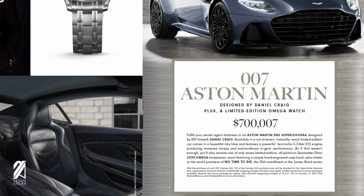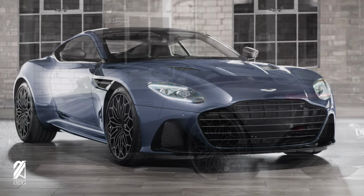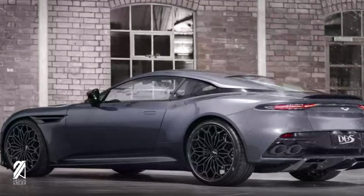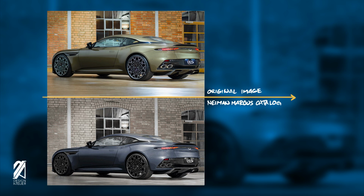While many would argue that the Seamaster is the freebie in this set, we watch folks know better, and we will not be fooled. This is the exact same Superleggera that was released by Aston Martin months before. You don't have to be a car nut to know that. The good folks at Bond Lifestyle pointed this out in their article. On the top, we could see the marketing image of the OHSS Superleggera. Below is what Neiman Marcus released. We can totally see the photoshopping skills of one employee in Neiman Marcus offices.